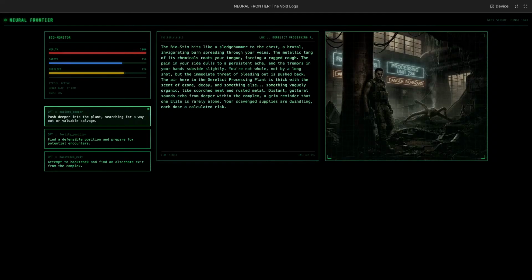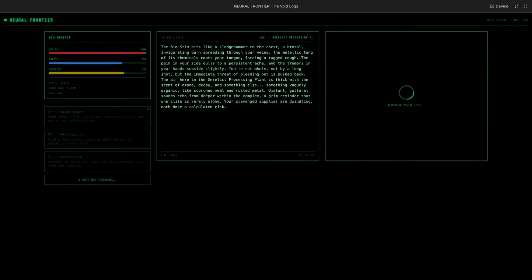The air here in the derelict processing plant is thick with the scent of ozone, decay, and something else, something vaguely organic, like scorched meat and rusted metal. Distant, guttural sounds echo from deeper within the complex, a grim reminder that one elite is rarely alone. Your scavenged supplies are dwindling, each dose a calculated risk.